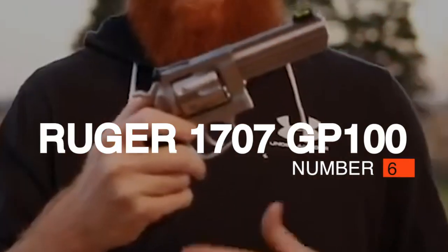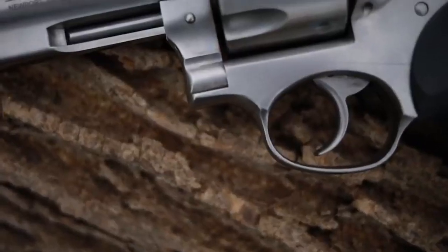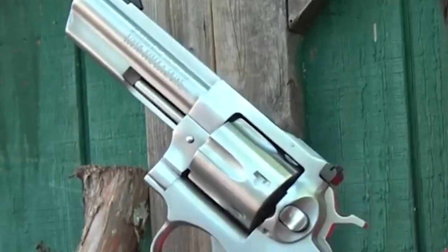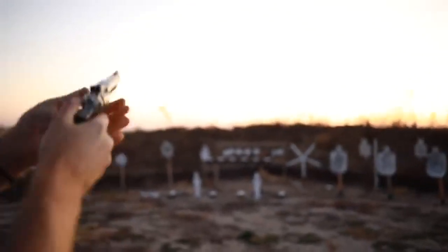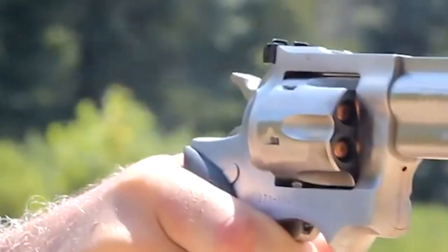Number 6. Ruger GP100 1707, $850. The Ruger 1707 is our pick for the best revolver for home defense. Although today's video has been short of revolvers to this point, when it comes to six-shooters, we love this Ruger, and our preference is the GP100 with the 6-inch barrel, which comes in handy for aiming. The 1707 model has a stainless steel finish and a smooth-cycling triple-locking cylinder.